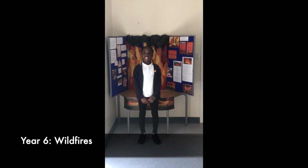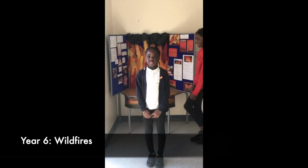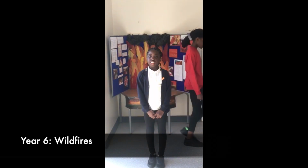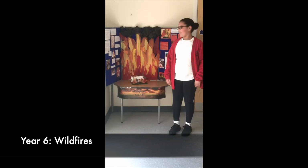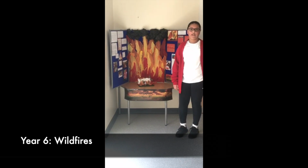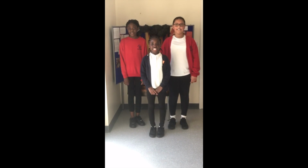In science, we have been learning about the three elements that you need to make a fire: oxygen, heat, and fuel. Without one of these elements, a fire will not start. We have created this model to demonstrate how quickly trees burn during a wildfire. During our experiment, we learned that for a fire to keep alight, it needs oxygen. We put a tea light underneath a jar, and we noticed that it ran out quickly because there was a lack of oxygen.